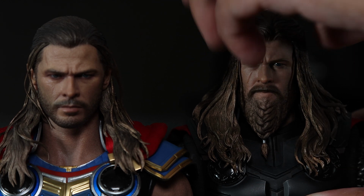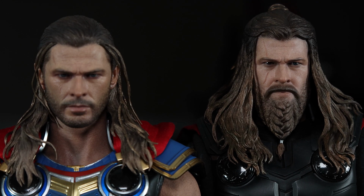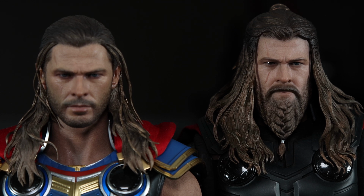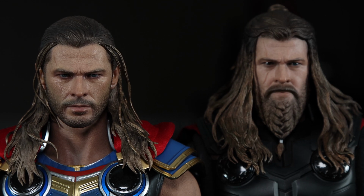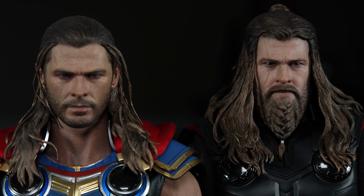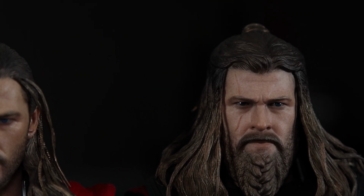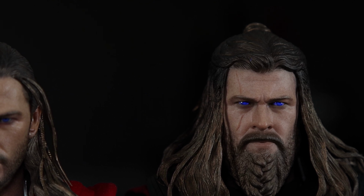Endgame Thor is no joke. It also has a very strong head sculpt. The hair sculpt on both is fantastic. With Love and Thunder, you do get a whole lot of different strands falling in his face. They're both equally beautiful. That's Endgame right there. You got the scar on his eye. You got the Viking look on his beard. I don't like how the mustache kind of works, though. That is something that I never really liked, even on Captain America Infinity War.